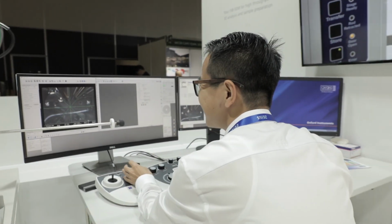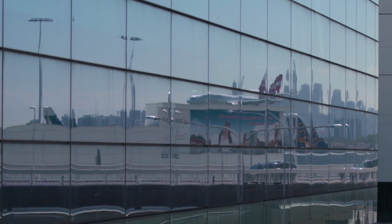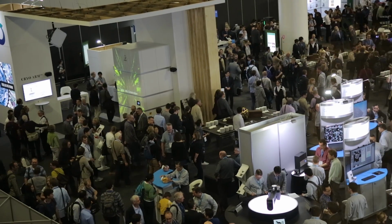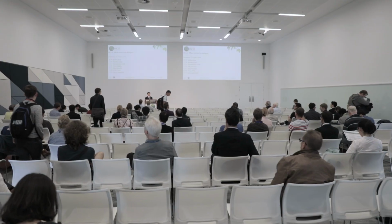A venue like this allows us to have very big exhibitions like this, where we're bringing very large electron microscopes. The exhibitors like that because it's very close to the airport and very close to the downtown area. They can get their equipment off a plane into here very quickly. The lecture rooms are great, they're very flexible, we can move them around. So we think it's a really awesome venue.